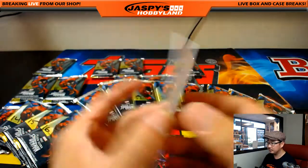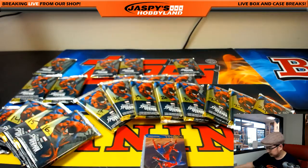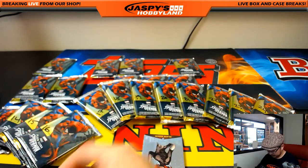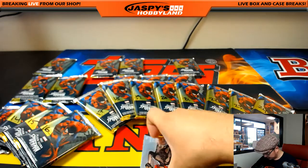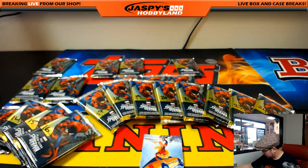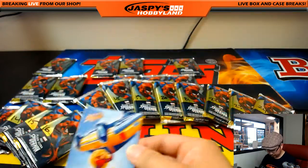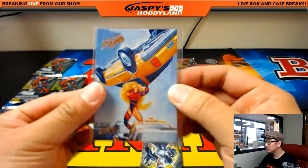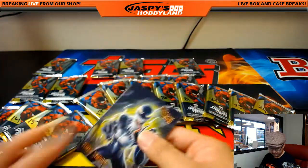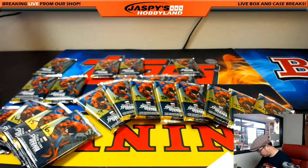There is Goldbug. He's all about that gold. Clone Saga. And a nice metal card coming up. It's Black Widow. Couple more. There's Stunner. And we've got Female Symbiote. And there it is, Arthur. Those are your three packs. That was the first three packs right there. So far, so good.